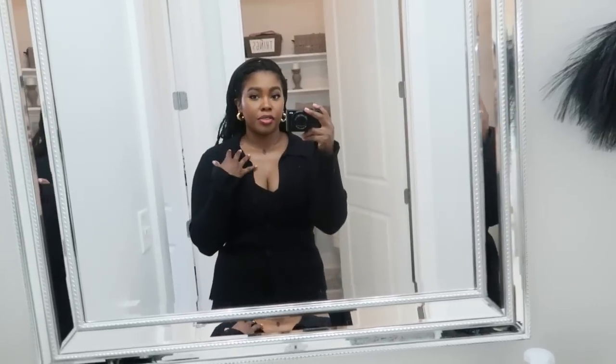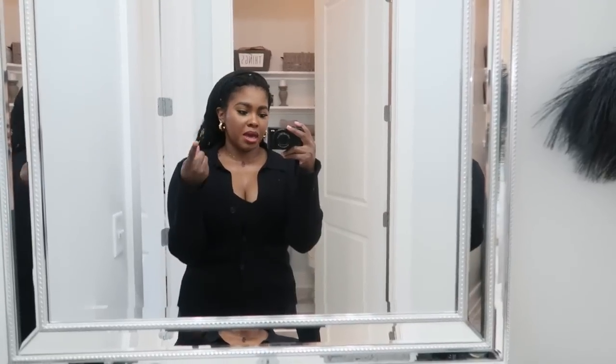Okay, so we're in the bathroom. The only, like I said, of course, paint. We did not change the light fixtures in here. That is on my to-do list.